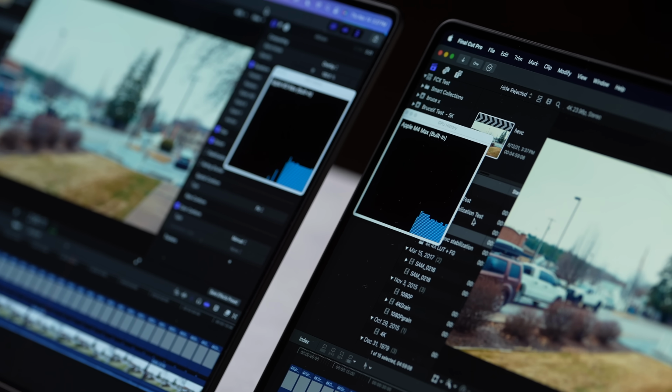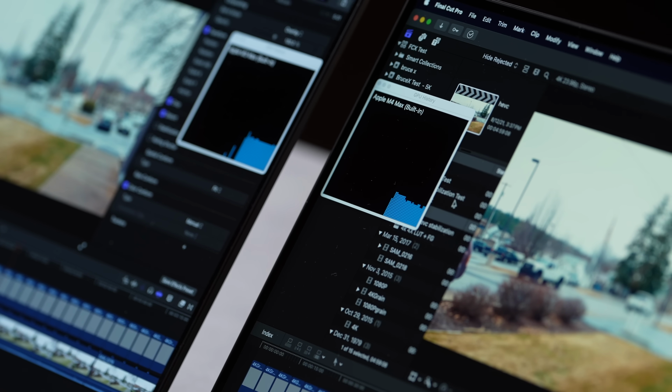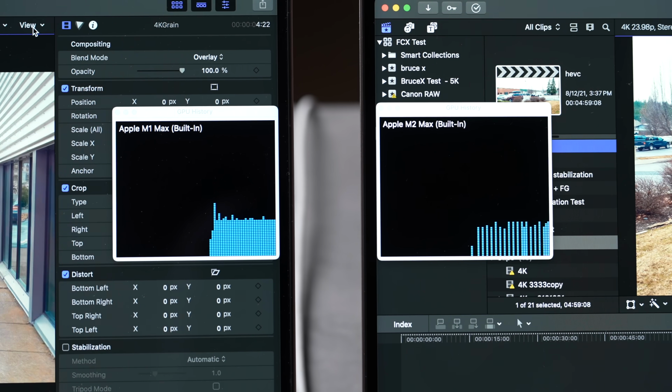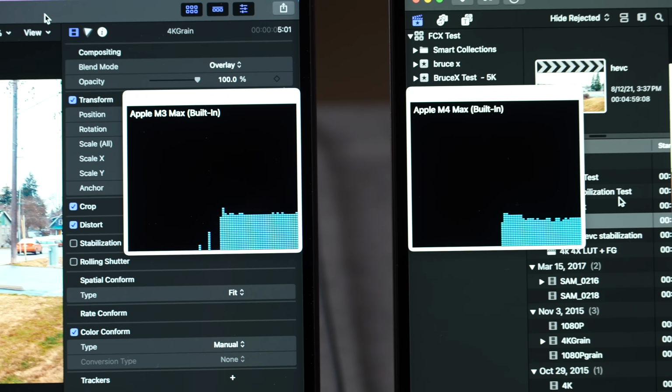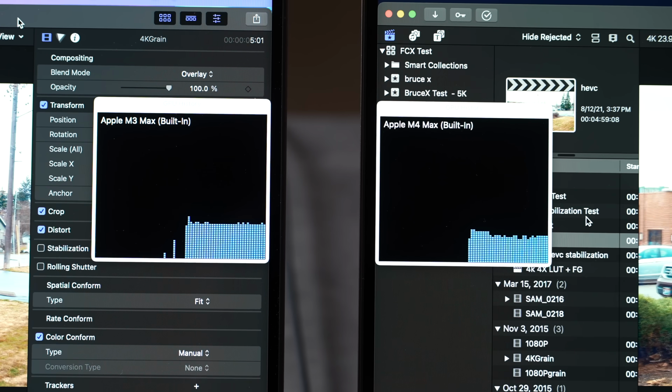And here you can see we're playing back with film grain and LUTs applied, and you can see just how little of the GPU is being used. You can see the M2 Max is using less than the M1 Max, and the M4 Max is using less than the M3 Max, which means it has more overhead for effects.